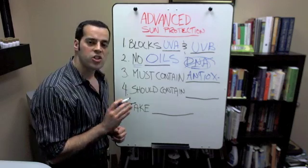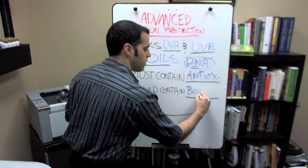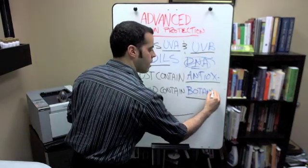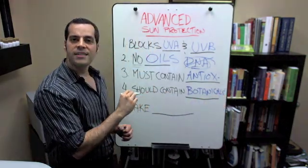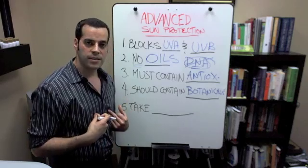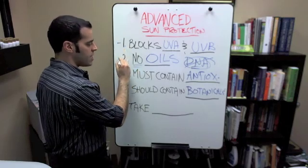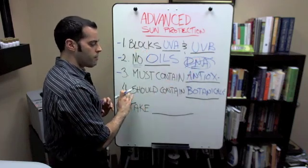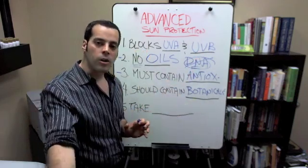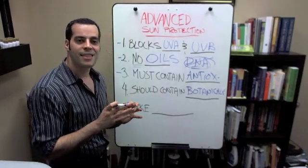Number 4, it should contain botanicals. This, I think, is a big one. Now, for me, it's a must, but I want to make sure that at least we follow these 3. These are absolute musts. For many, the botanicals are going to be a little bit harder to find in your sunscreens. So I'm not going to make it a must, but I think you should.